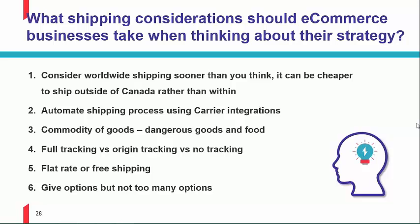And then dimensional weight: dimensions play a role in shipping as much as the actual weight. So try and get packaging that fits your product nice and snug, so that way you're not paying more than what you should be. And then also set expectations with your customers when it comes to shipping and duties, because a lot of people don't know what to expect.